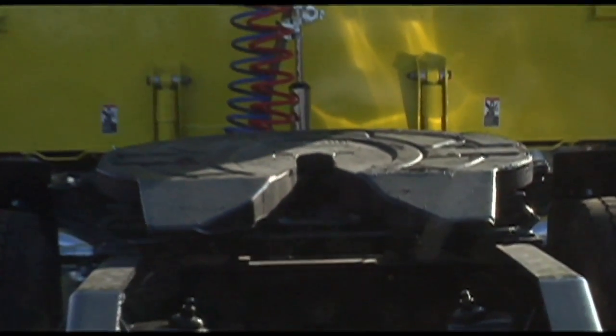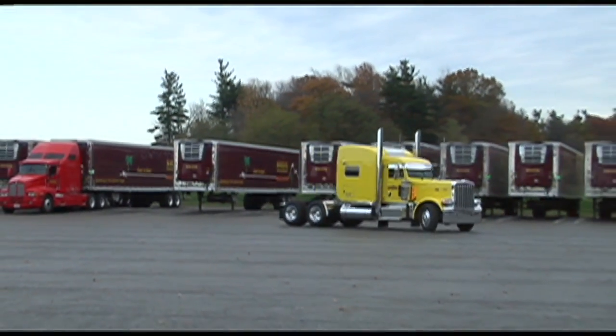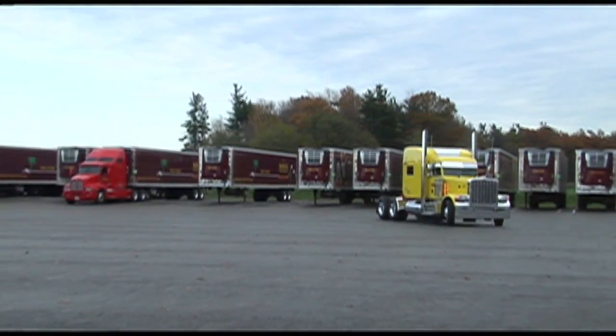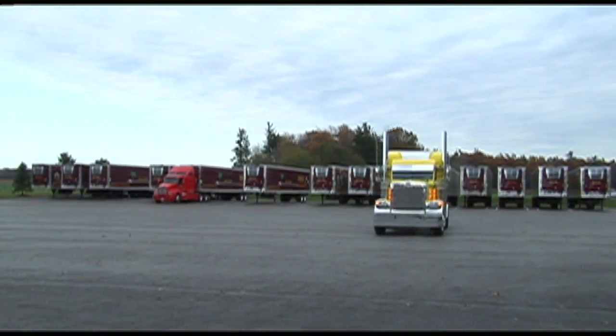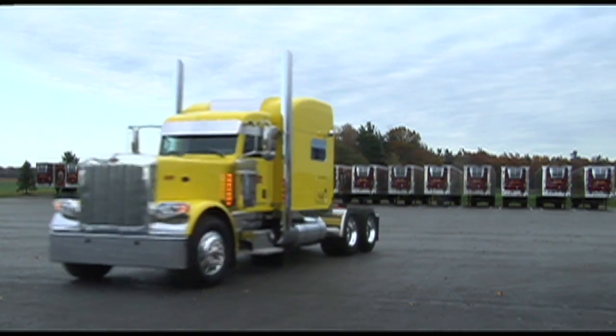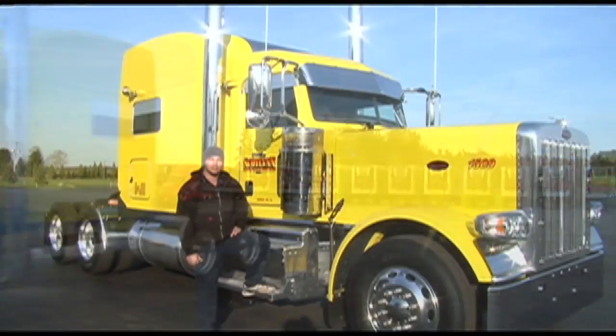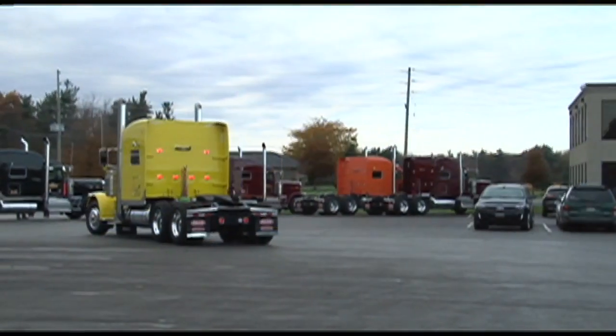It's nice too because we have a shop right here on site. So every trip we come in, trucks run over the pit, everything's checked out. So it's nice. And this one here, I've had 30 days. So brand new. It's a good feeling, especially when you're in something nice and clean and brand new going down the road. You feel like $1 million.